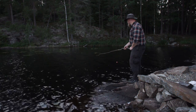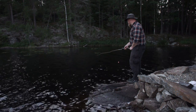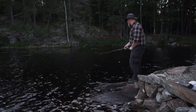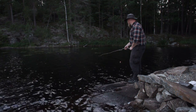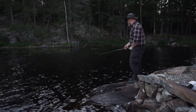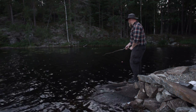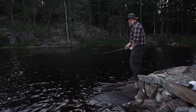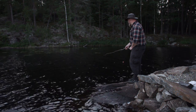It's more of a hassle, and you don't have to pull the sinker and everything along the bottom, so it hooks on to stuff that's lying down there. You just pull it straight up, and the fish and everything shouldn't catch on to all kinds of stuff in the water.